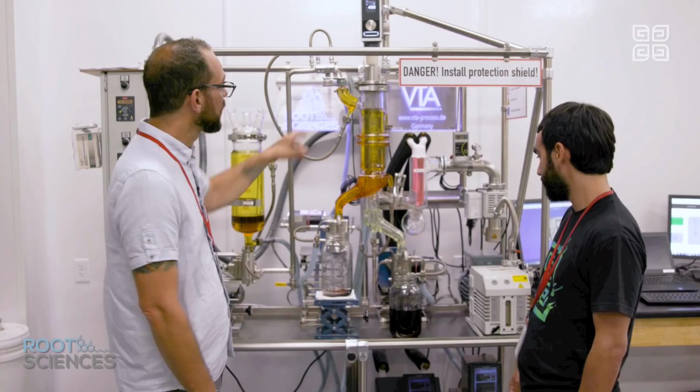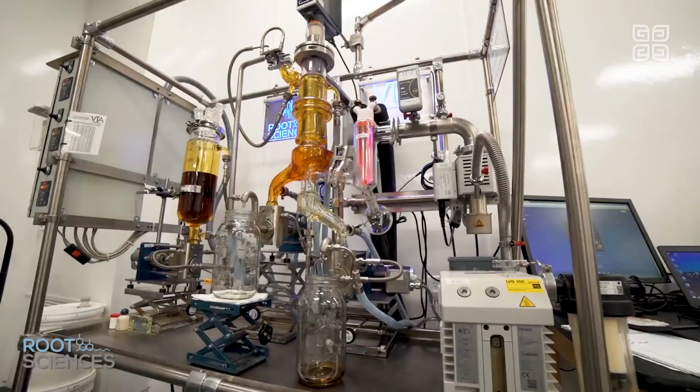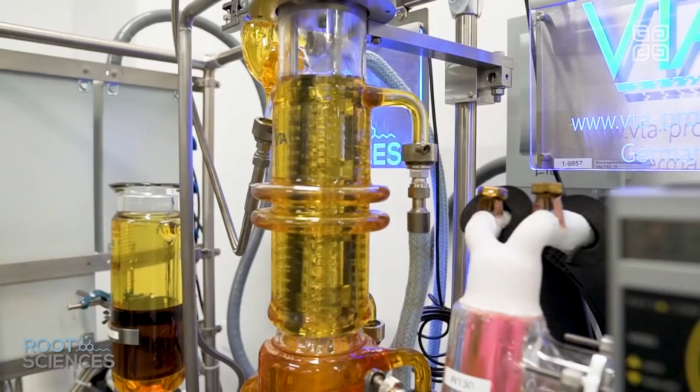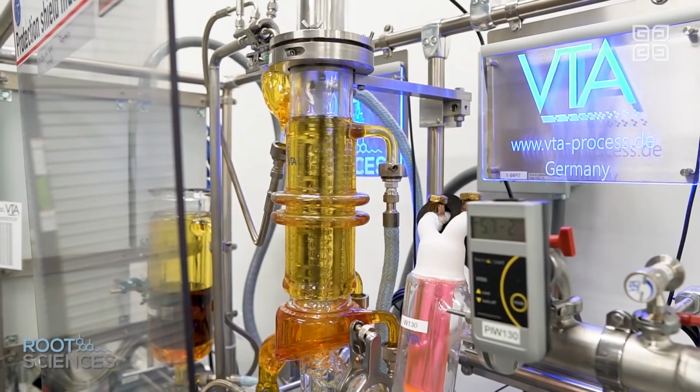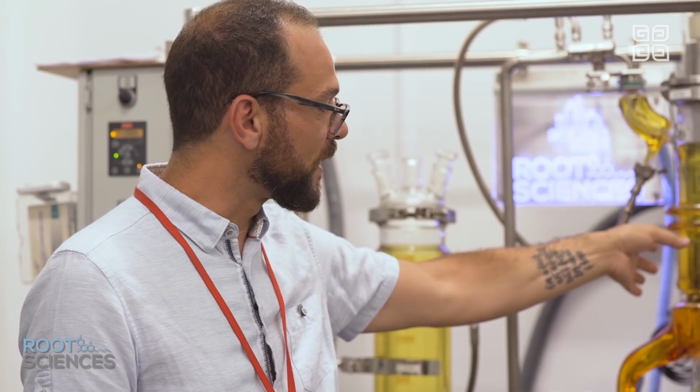So then the oil comes down the evaporator wall. The rotor is creating a thin film, which agitates the oil and provides maximum surface area. On the first pass, the terpenes are vaporizing off of the wall, recondensing on the coil, coming down and coming out this side. The rest of the oil is staying on the evaporator wall and naturally coming out this side and pumped out here.